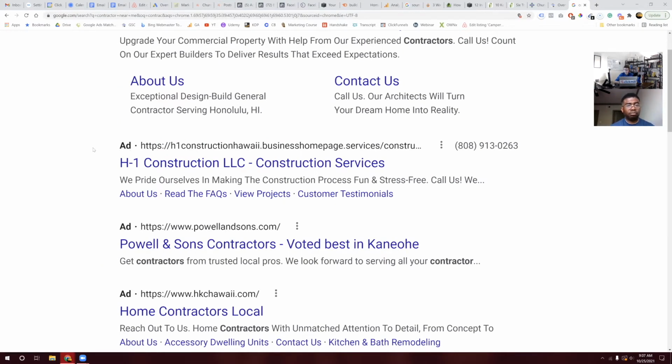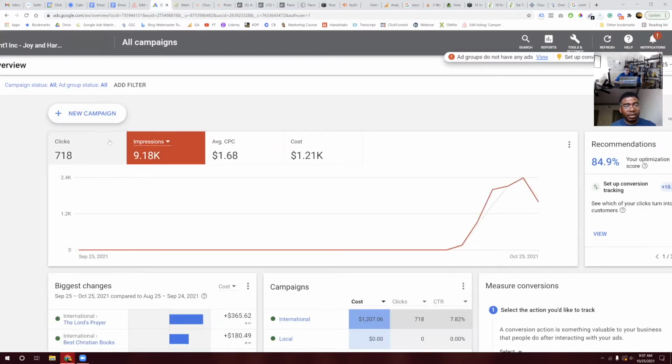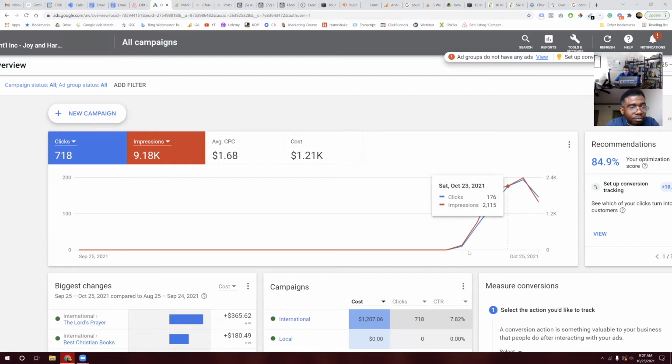So when they go into their advertising account, this is going to count as an impression because we are being impressed by their ads. If I click on it, then that's a click. Okay. So impressions and clicks, and usually you can see how the clicks go up with impressions. So when you look at this data, you can begin to see how your account is doing.